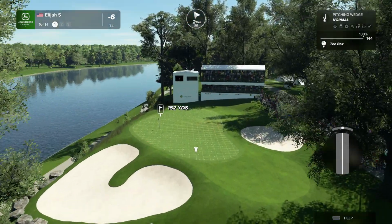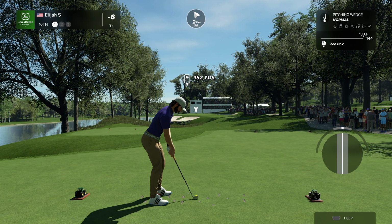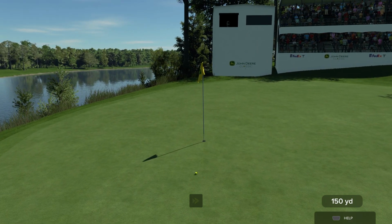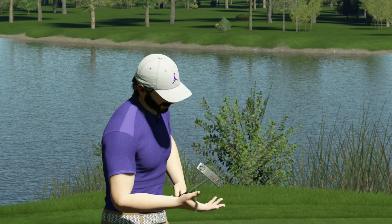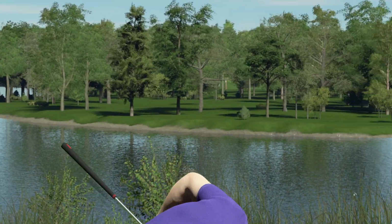Stepping up to the 16th tee now. Par 3 only plays 153, but a tricky little green to say the least. Don't let the beauty of the river to your left swallow you in. Perfect. This is a tough but fun little par 3. A birdie putt awaits. And mark it down. That's birdie number 7 on the scorecard. And that will take him to 7 under.